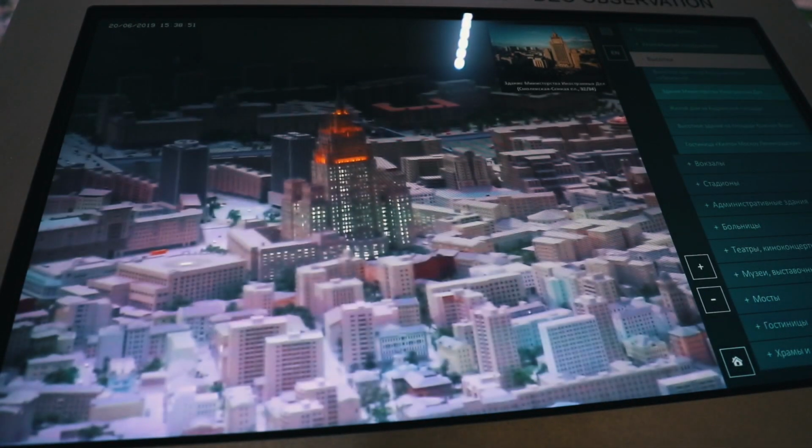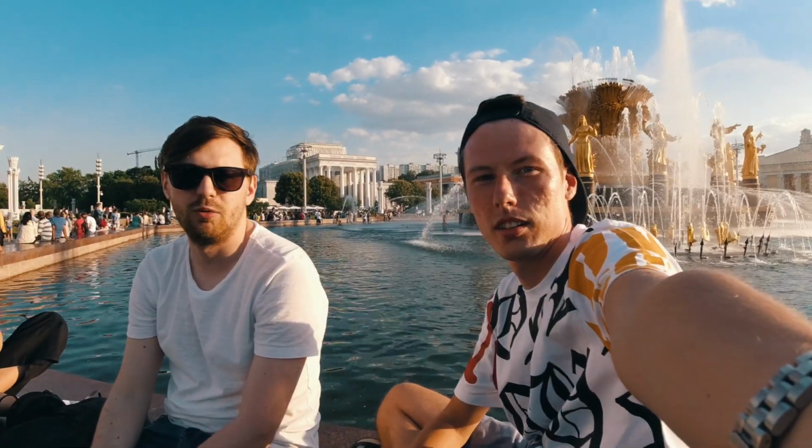And they're expanding, so they are going to build a bigger model, so they will include more areas of Moscow. So probably they will move out of this building or maybe build a bigger one. So yeah, it's gonna be interesting to see how it will look like.